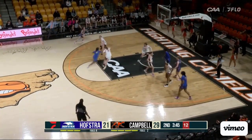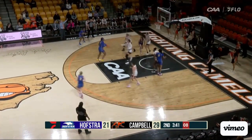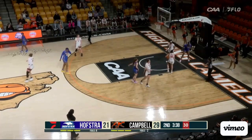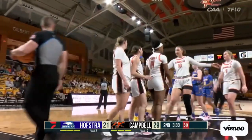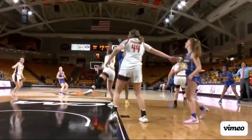Hofstra going to have to reciprocate here. The drive. Too hot for the hands. Lets it go. Swoops out. It's going to stay here. Yeah, they're going to get Staves that time. Looked like she might have booted her out with her derriere that time. And get a look here. And little contact there.